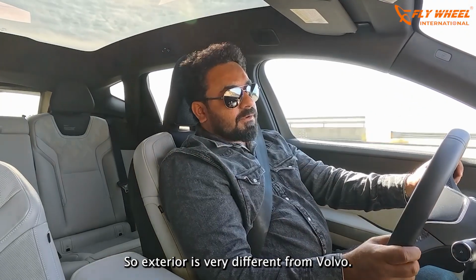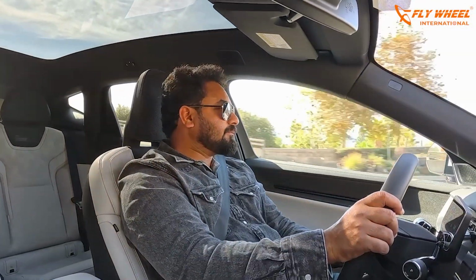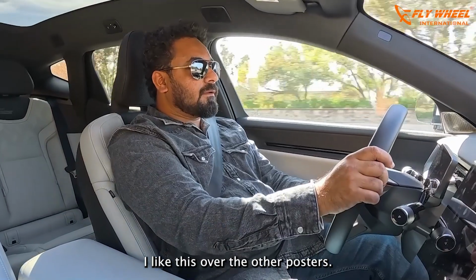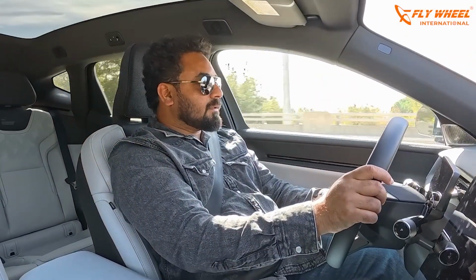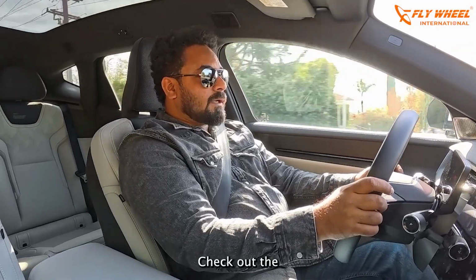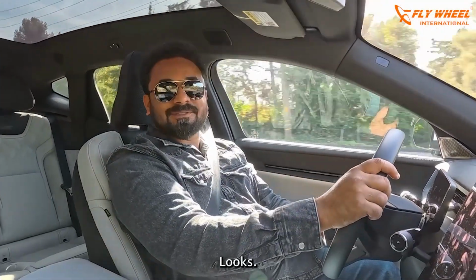So the exterior is very different from the Volvo EX90. Polestar has its own identity, so better than what we have seen earlier. I like this design over the other Polestars. This looks more futuristic and purposeful. Check out the interior and let me know what you feel about the Polestar 3's looks.